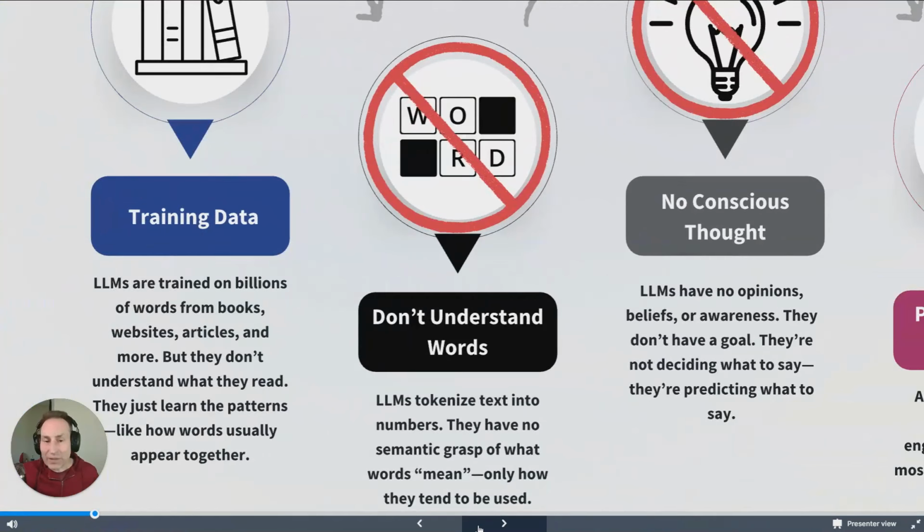So they don't understand words. They have no grasp of what words mean, only how they tend to be used. For instance, if I were to ask ChatGPT to write a spooky story about a cat in a haunted house during a thunderstorm, ChatGPT doesn't read this like a human.